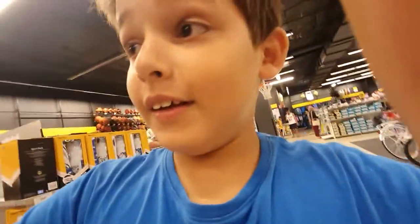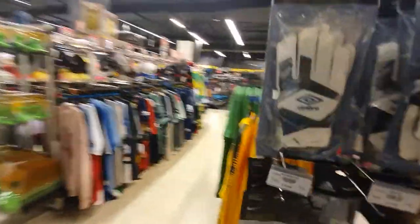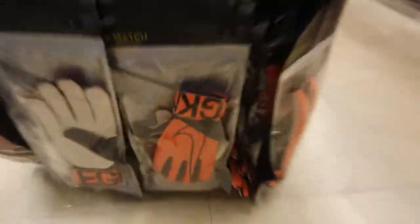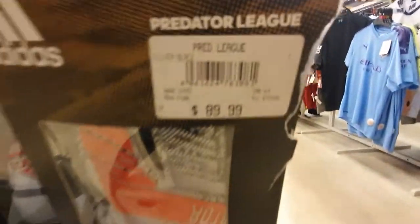Go over here. Oh, here. And it's sold out so quickly. It was only like 1 or 2 weeks ago. And the goalie gloves. Here we are at the goalie gloves. All these goalie gloves. Let's see what we find. So we have these red ones right here. I'm tempted. There's predators right there.